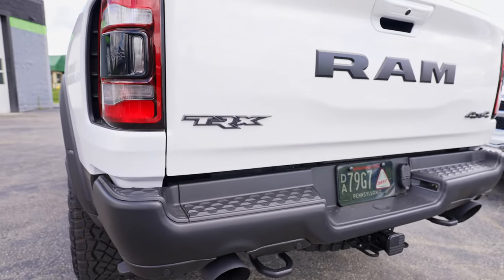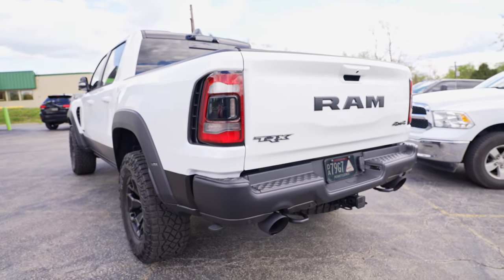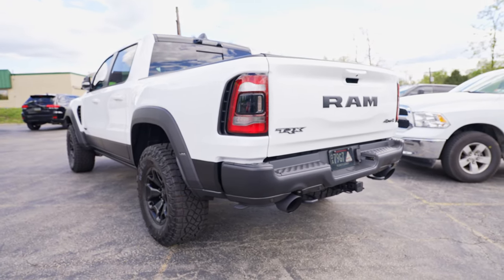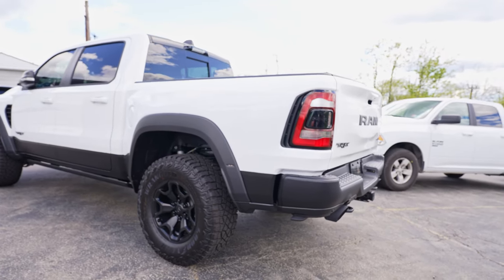Now, with this truck being set up the way it is for off-roading, it's very unlikely you would ever need to tow more than 8,100 pounds, but if you're looking for a truck that can do it all, this probably isn't your best bet. With that said, guys, this thing is absolutely fantastic looking.